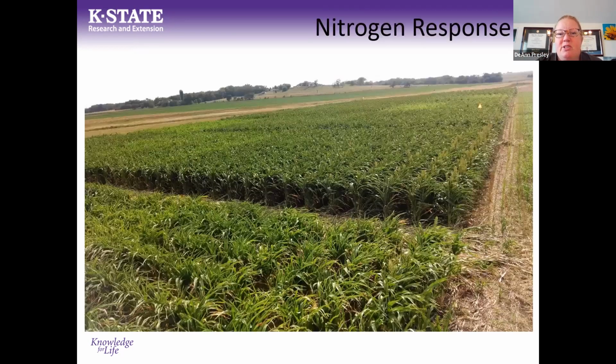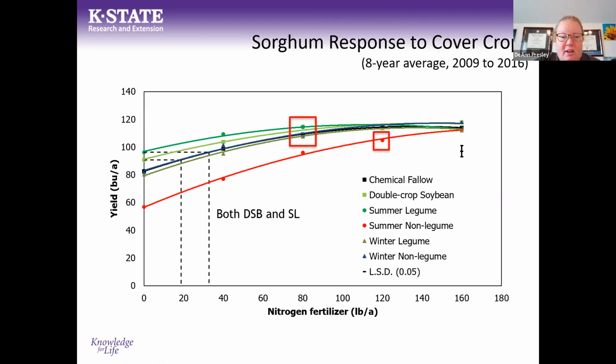So then, of course, nitrogen response. How is the crop responding? You can see in this picture that there are some differences in the greenness of the crop. You can definitely see the plot boundaries for this plot, this plot, and this plot. Those are, I'm going to guess, probably the zero or low nitrogen amounts, but still. And then this is measured. So the yield, and this is the 8-year average for the sorghum response to cover crops, the 8-year average, 2009 to 2016.